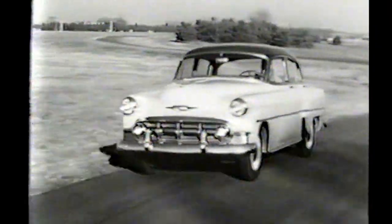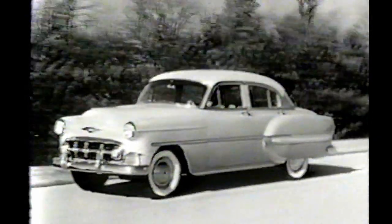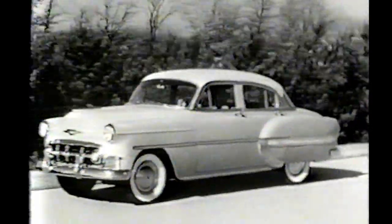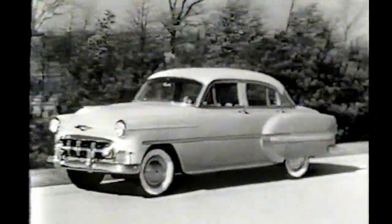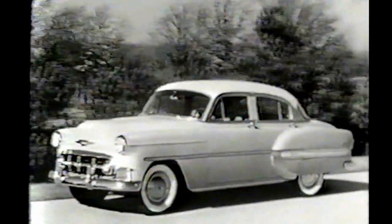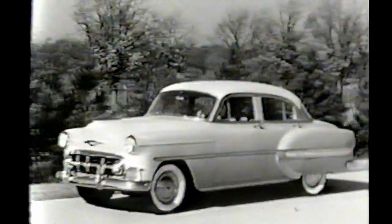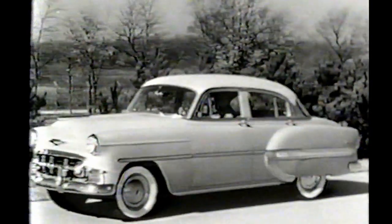Sensational! Just wait till you drive it. But wait till you drive Chevrolet's all-new automatic power team, available as an option on all Bel Air and 210 models, for a truly amazing driving experience. Your magic touch brings you undreamed of performance and economy with velvet smoothness and effortless control.